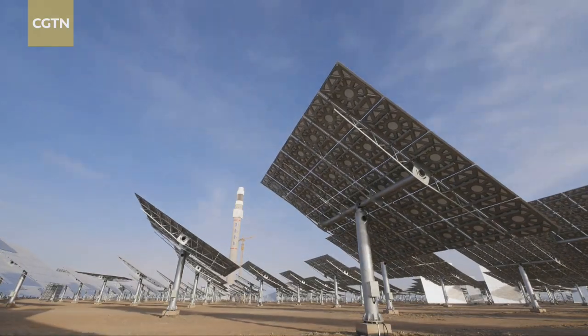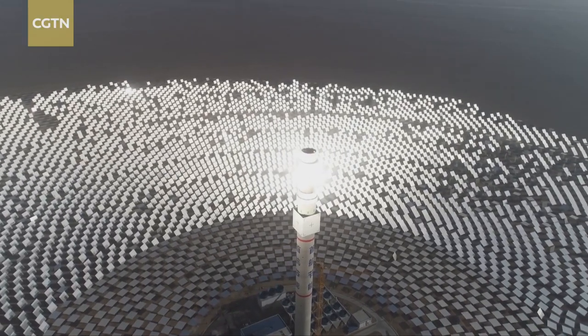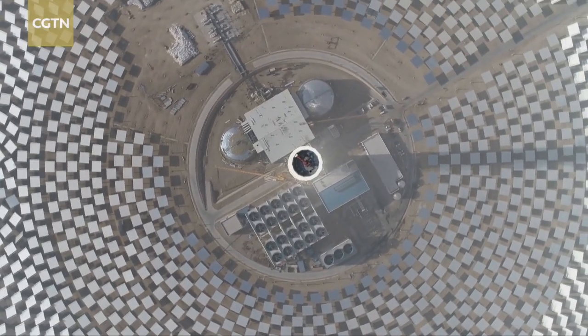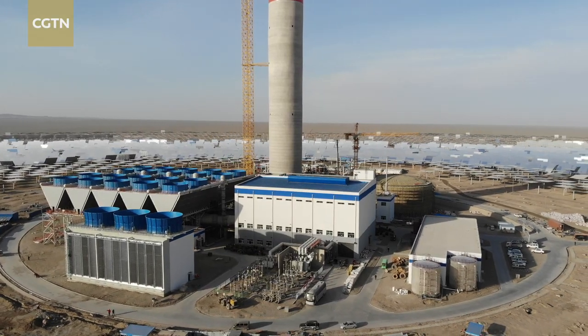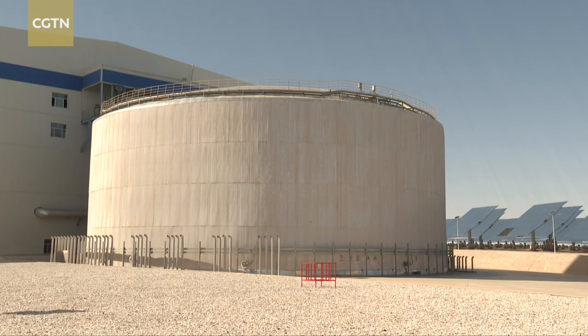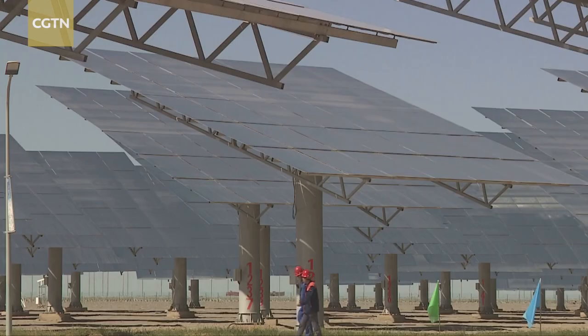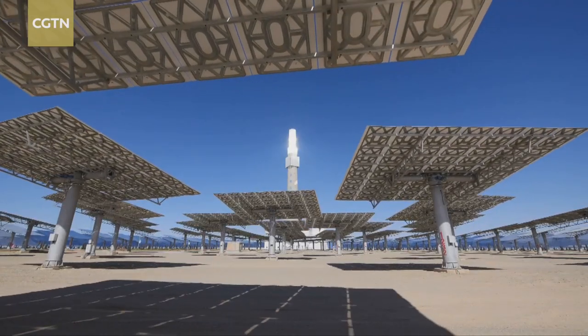These mirrors are intelligently controlled to reflect sunlight consistently toward the top of a 260-meter high tower, where solar heat is absorbed. Through the heat-absorbing facility, solar heat is transferred to molten salt containers, allowing the energy to be stored and used for power generation. This stored energy can be harnessed to generate power even at night, ensuring a continuous 24-hour power supply. Liu explains the key differences between a photothermal power plant and a photovoltaic one.